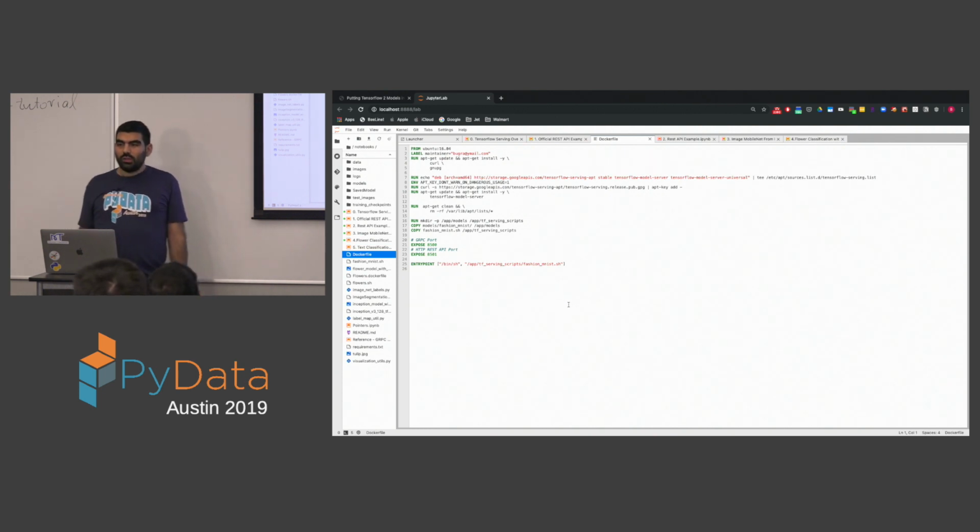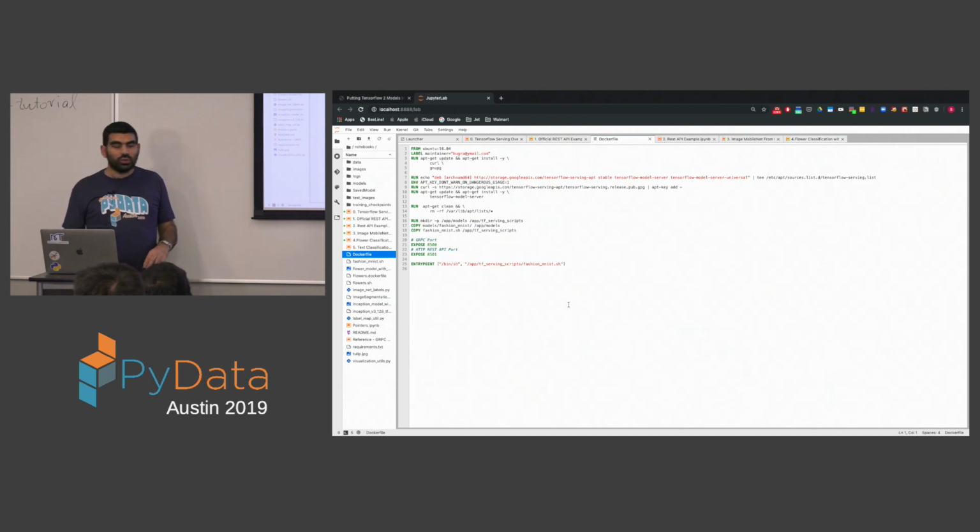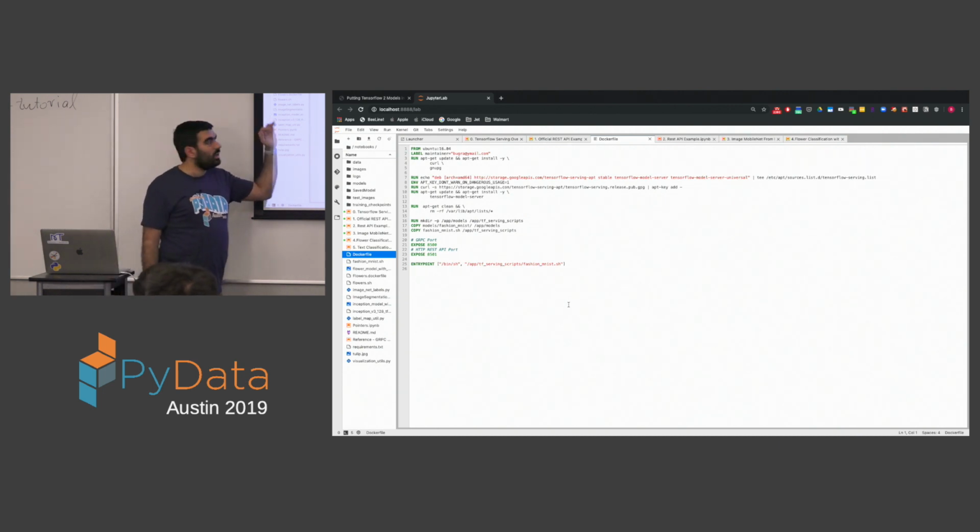So the TensorFlow model server doesn't work on Mac. They couldn't fix this even in TensorFlow 2. It works in Linux very well. And today I will be going through these Docker files all the time. I want to just see a quick show of hands. How many people have used Docker, containerization, Kubernetes before? Okay, some people have used it. I will go a little bit quickly.